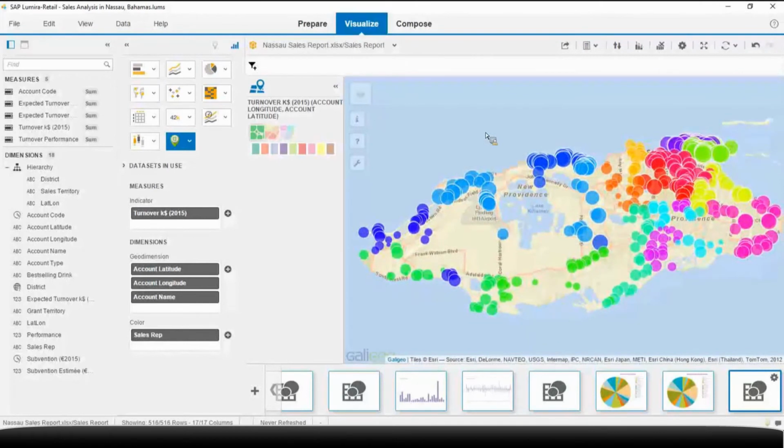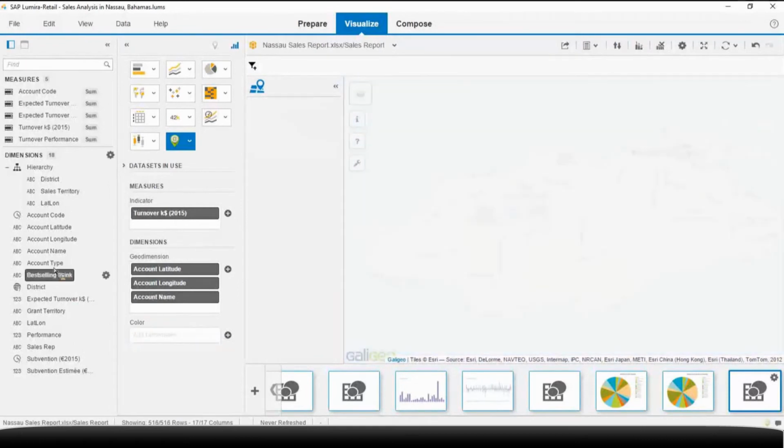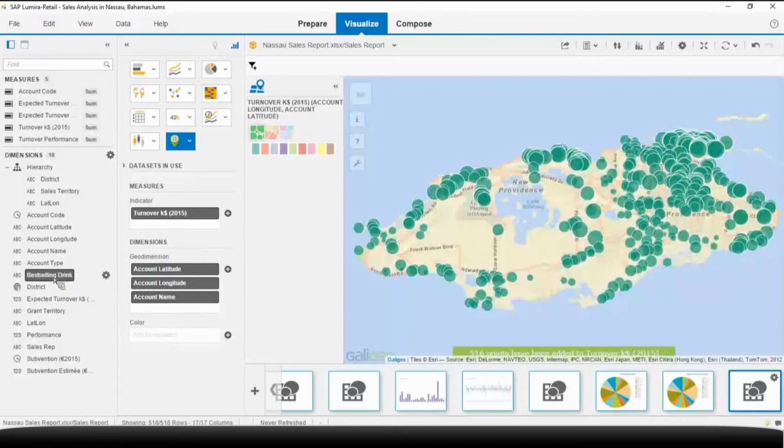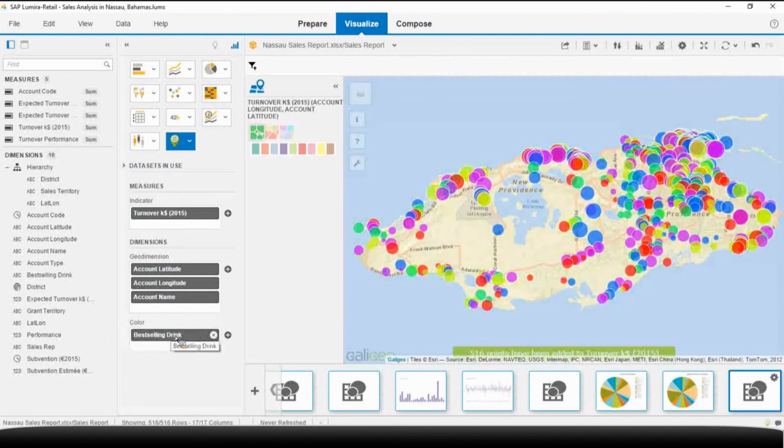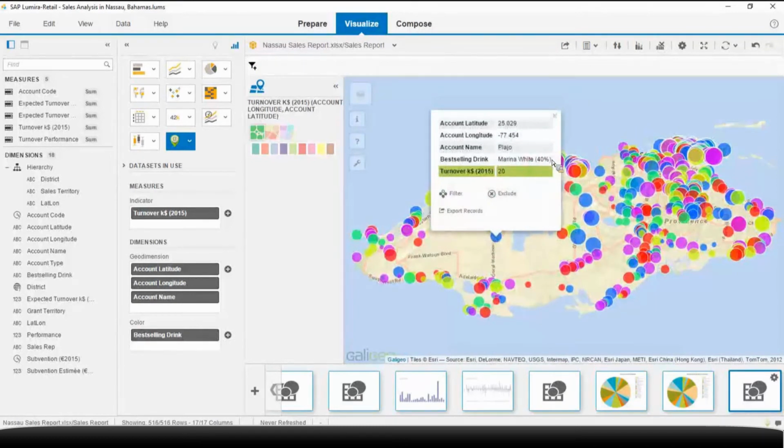So this one, there is maybe, I would say, too much color. It's beautiful to look at, but you could have maybe too much color. But as you can guess, it's a good way to separate the data per category. For example, if you have 3 different products that are sold to this account, you could have a color for each of them. So for example, I have information on which drink is the best selling drink per account. So exactly the same. I removed the sales rep and I've dragged and dropped the best selling drink, and now I have a different view, and of course exactly the same. Each color represents a different type of drink.